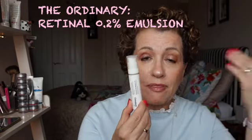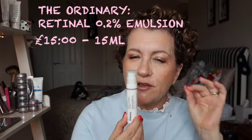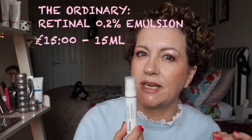So what sets The Ordinary's 0.2% retinol apart from either its own retinol products and of course the others that are currently out there? And my question was, do we actually need another serum? Well, I want to start with the most obvious, and that is the price point. This cost me £15, and this is Ordinary's commitment to fair pricing and transparency.